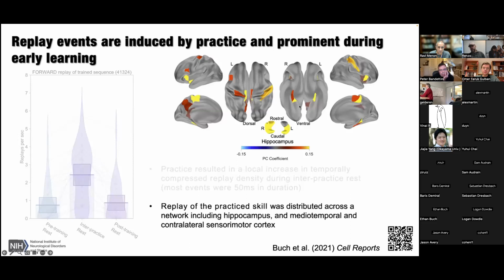And when we look at the source distribution underlying these replay events, what I'm showing here is that we've epoched our rest data around these replay events, and this is principal component analysis showing the regions that are showing covariant activity during these replay windows. What we see is a network that includes the hippocampus, surrounding perihippocampal regions such as entorhinal cortex, and other mediotemporal regions. And then importantly, for the VASO work that I'm about to show, we see a strong involvement of the contralateral sensory motor cortex, including M1.